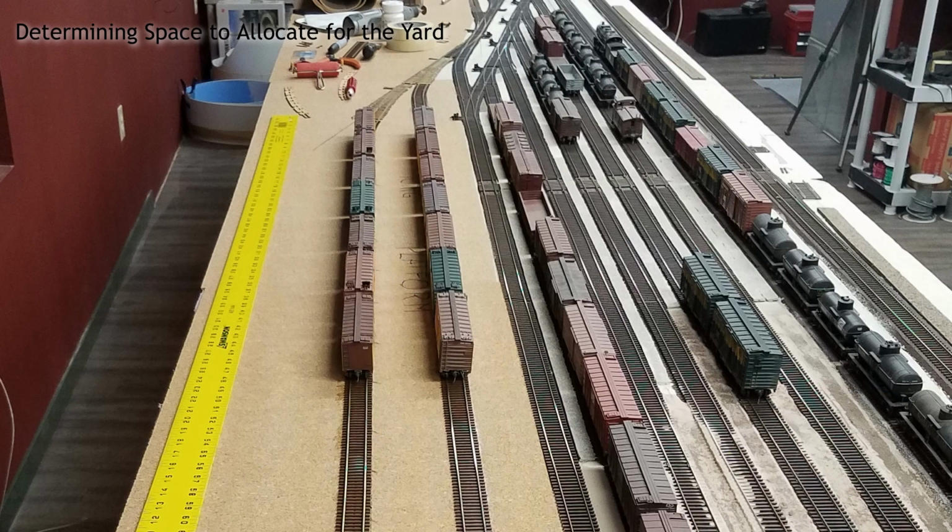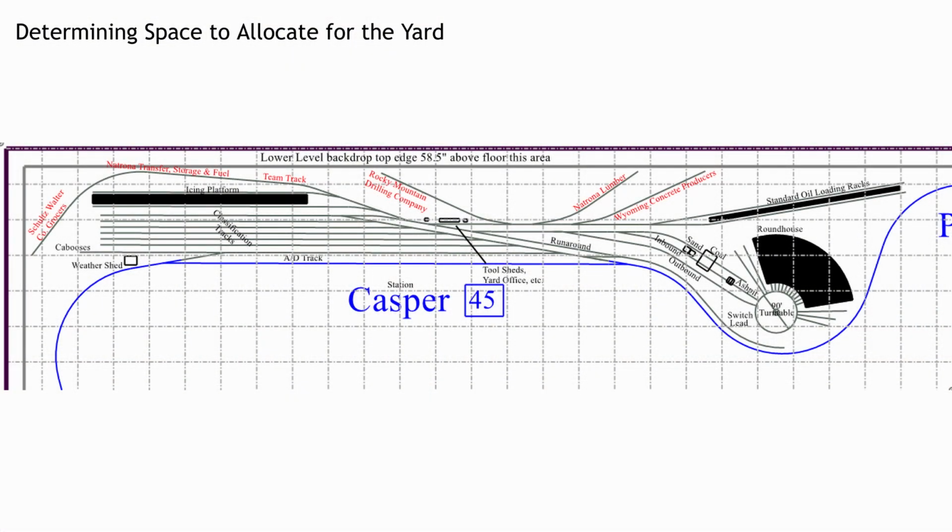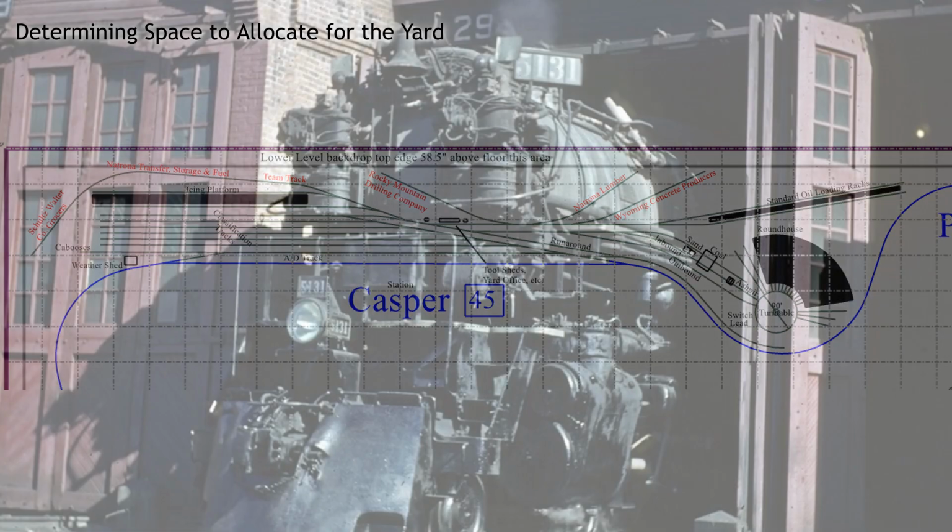So clearly Casper will be a busy place and needs enough space to be able to handle the traffic it will see. That meant I needed to design an operationally complete classification yard, more than just a passing siding and a couple of short classification tracks. I'll talk about how I planned that part out when we get into the track planning episode. Here's a hint: it's part analysis and part best guess.